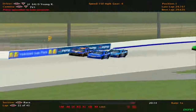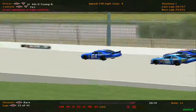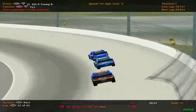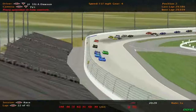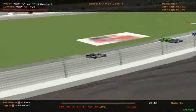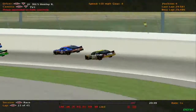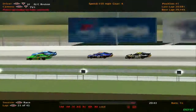And here comes Alexander Dawson, who is all over Dylan Young. Alexander Dawson looking to win in the 33 car for the first time. Going around the corner, Dylan Young goes up. He's trying to find his line again. Connor Breen now has to worry about the 7 car, Sasha Dawson. She's not going to put up with him in the way. I know that. John Henley is in 4th right now. He's probably still hot-tempered in that 30 car after getting kind of blocked in, trying to hold on to the lead by his teammate. And we got a battle for second.